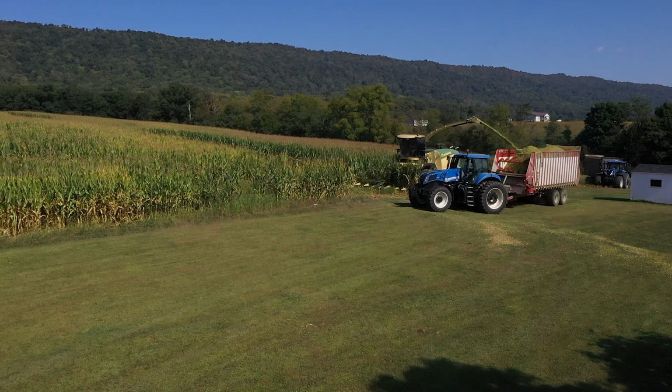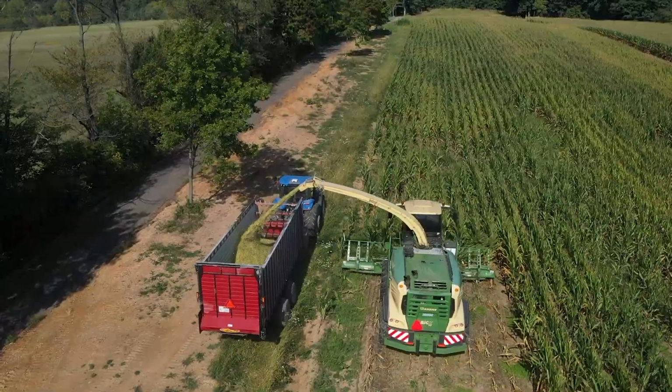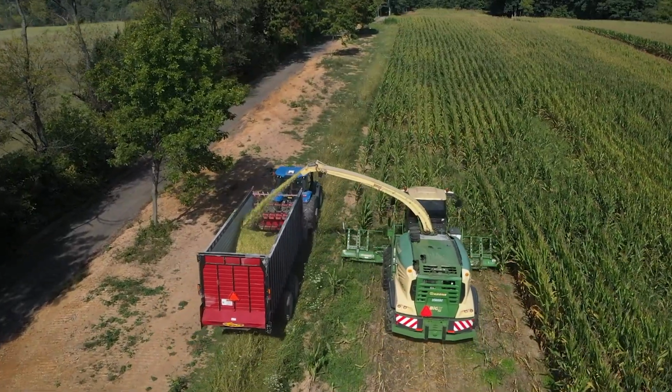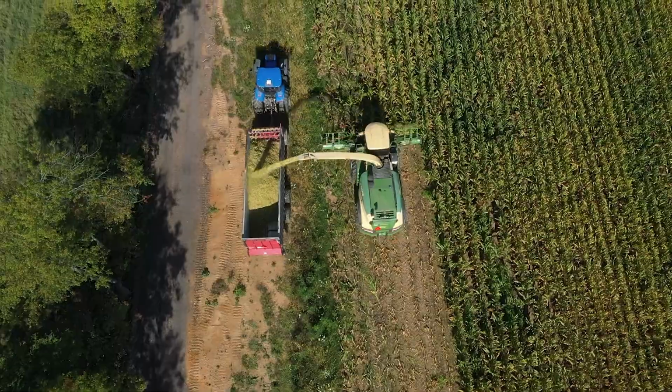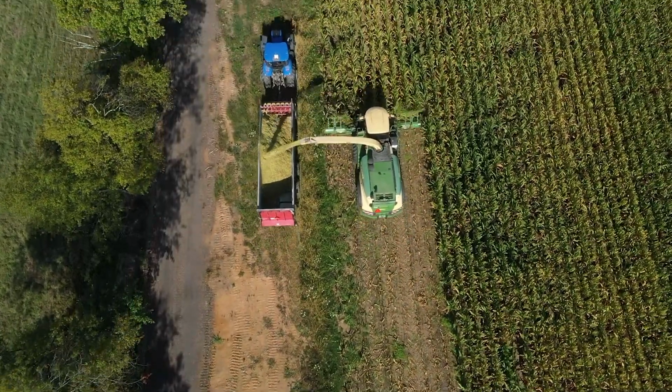Neil from Essex here, out today with the Gamble family running a Krone forage harvester. If you've ever been curious what it's like to run a forage harvester, come along with me here today and we'll show you some of the skill that is involved in operating these enormous machines.